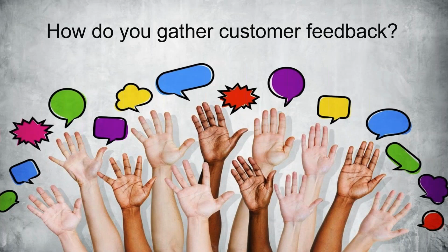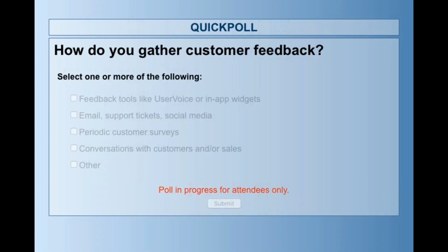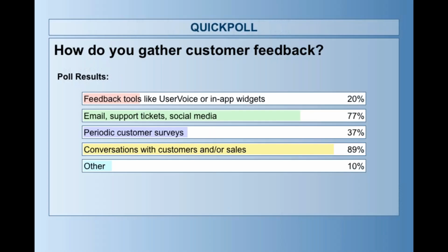So jumping in, the first thing we like to do, as always, is start with a poll just to get a sense of how you collect feedback from your customers now. We're curious about what the channels are. Is it through your app or something like a user voice tool? Is it through email support, surveys? Do you just talk to a lot of customers? Is it being given to you by sales or something else? So maybe just give that a few more seconds. Lots of you have voted. Thank you. Okay, I think we can move on.